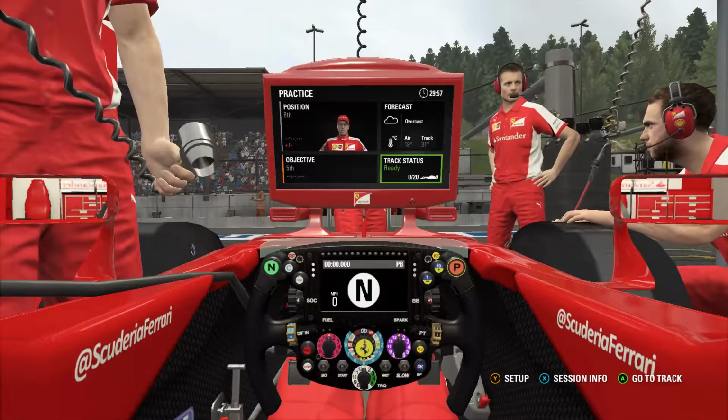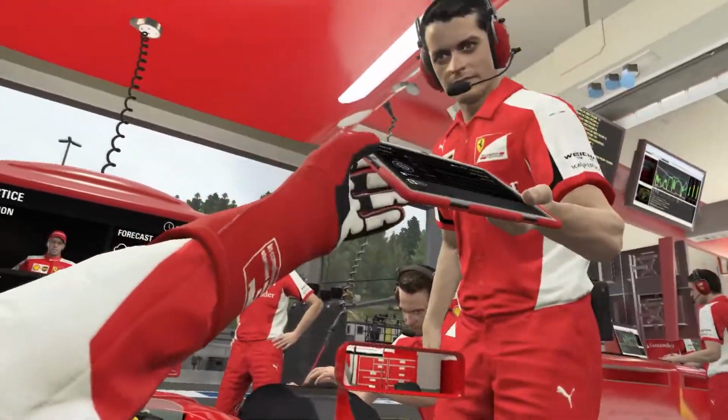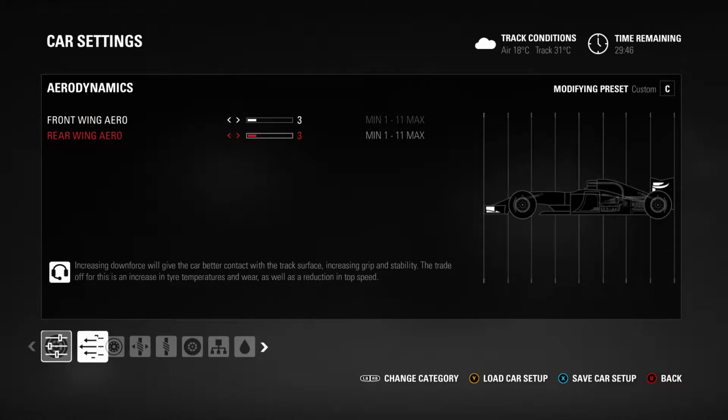Hey, what's up? It is Dan, or DMan96 here, and welcome back to Sebastian's Return to Glory for Round 10, the Belgian Grand Prix. We are back from the summer break, and Sebastian is more than determined to get back into the racing seat, ready for today's race.